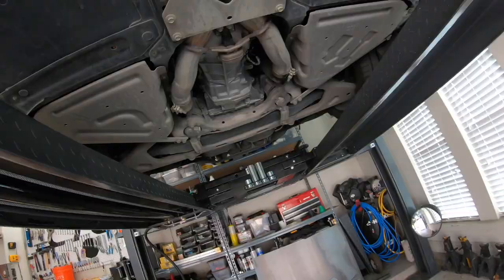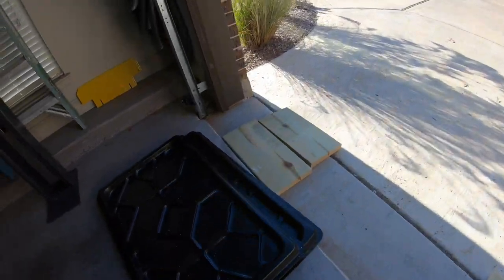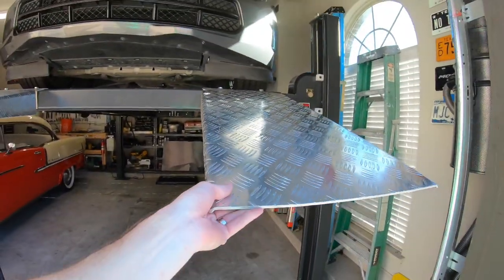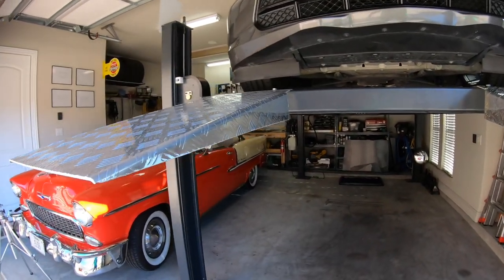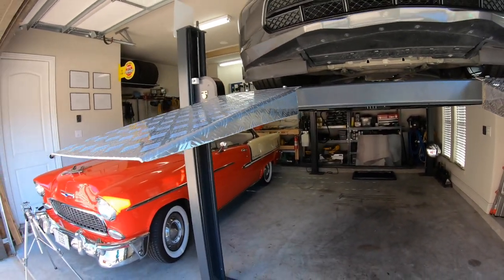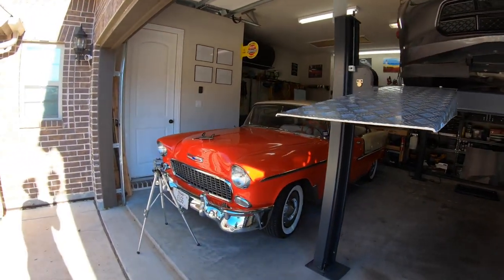That's fun. So I don't know if that was really the ramps that helped out. I think it was these pieces of wood, so I probably didn't really need the aluminum ramps, but they are significantly lighter than the steel ramps, which is great. Those steel ramps are a pain to get in and out. And now that it's easier, maybe I'll drive the Bel Air more.